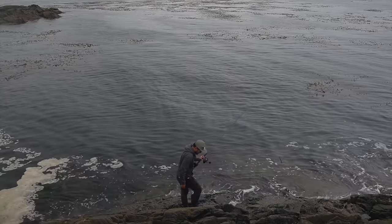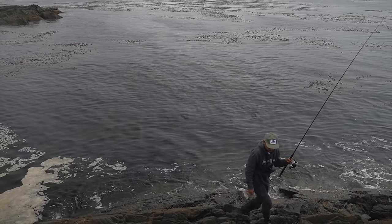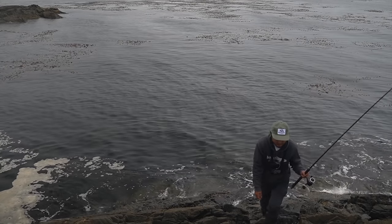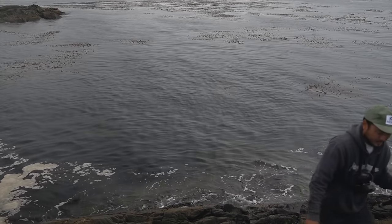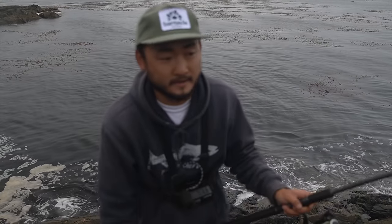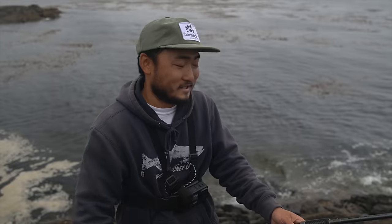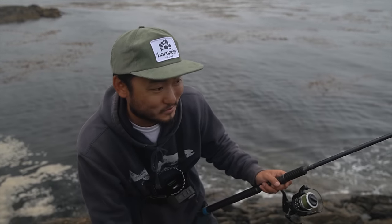All right, I think we gotta go back to the cabin and make some dinner. I'm starving. No fish tonight. That's all right, we got low tide tomorrow morning. So I think we're gonna hit the low tide and find something. What do you think? Low tide in Alaska? Should be a negative tide tomorrow. That'll be interesting to see what we find.